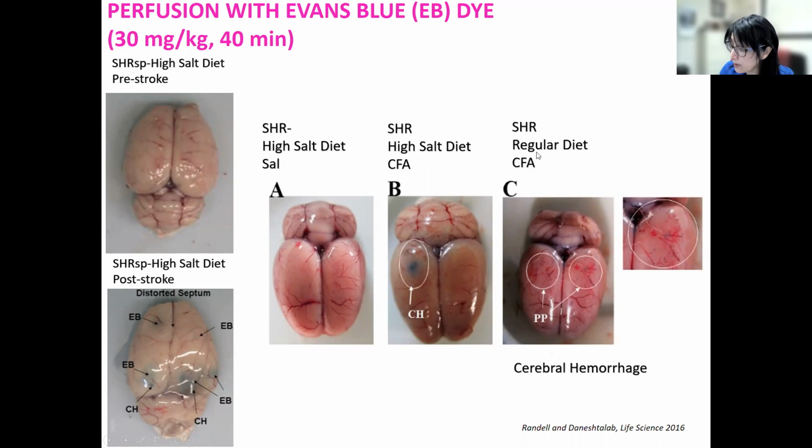And what's interesting is that with our regular diet itself, if they had arthritis, if they were given arthritic treatment, we actually did also get cerebral hemorrhages there as well. So that was something. It's not as severe, of course, as with the high salt diet, as you can see, but it was there. We saw what we call pinpoint hemorrhages here. So these are cerebral hemorrhages here, but these are pinpoint hemorrhages that we did see in terms of Evans blue extravasation. The question being is that something in the systemic inflammatory condition is causing potentially cerebrovascular damage and neuroinflammation.